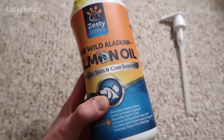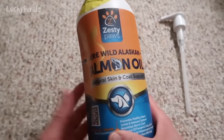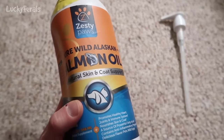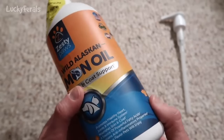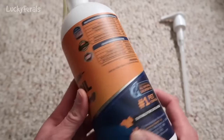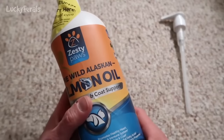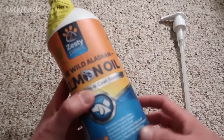This is something that would be great to add to the cat's diet. Maybe that's why they really like the fishy food so much. Maybe they're actually craving more omega-3s and fish oils. It could be. I used to take fish oil supplements years ago, probably around 10 years ago for a while. I was taking them. They were really good.